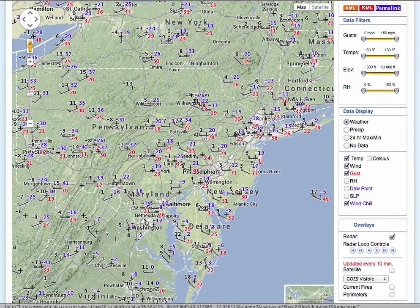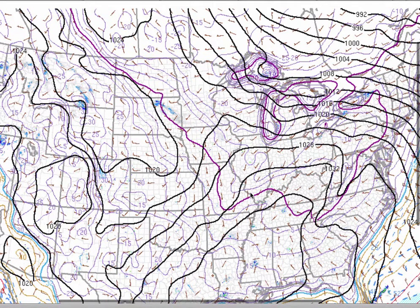Why is it so windy so much? Well, let's take a look at the surface map here. Here's our Arctic high pressure system. This is coming straight from the North Pole. It's dropped down towards the Gulf Coast. Now you see how these lines of pressure are packed here? That's what's causing the strong winds. Okay, it's called a pressure gradient.